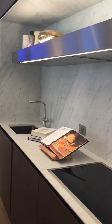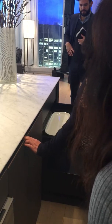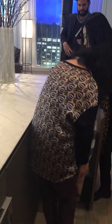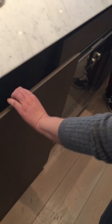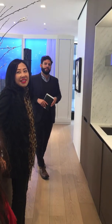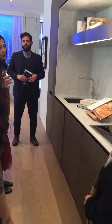All this furniture here. So every this right side will be washer dryer. Every apartment is washer dryer here, right? It's different. Yeah, it's just different.